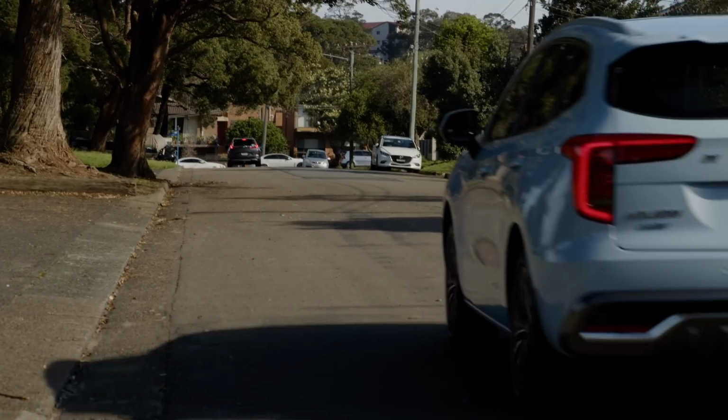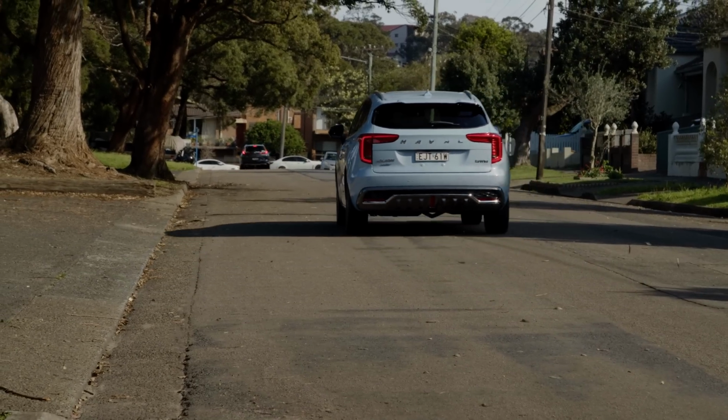Firstly, because it's hybrid, it means it's half electric as well. So we're moving away really silently here. That's cool. You put your foot down and we are still electric. Eventually that petrol engine will kick in. Now it does feel a lot like a Toyota RAV4 hybrid. The technology is quite similar.